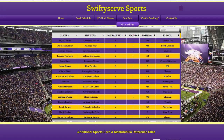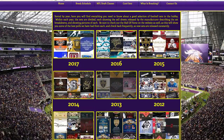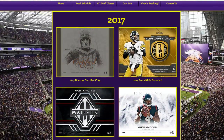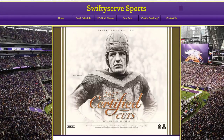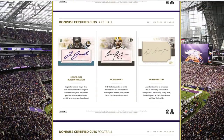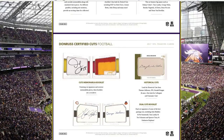And then the card sets are over here. We'll have a memorabilia section set up at some point. If you click on any of these, they will show you all the sets. I mentioned certified cuts is going tomorrow night. All the sell sheets are available on each of the pages. Here's some of the cuts you can get. There's legendary cuts. You get the moderns. You get the rookie variations. You'll get some ink variations I've seen as I was looking through eBay today. Some of these are what we're looking for: the dual cuts, booklet memorabilia, and the historic cuts.